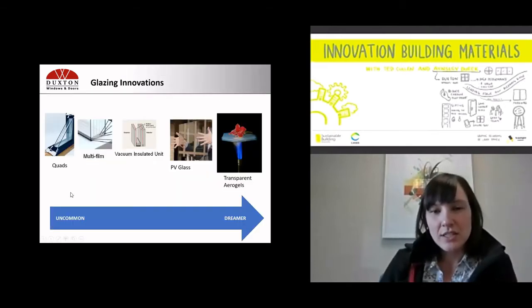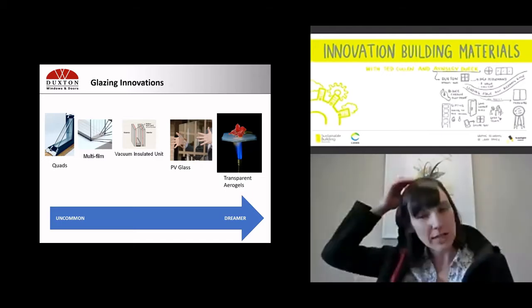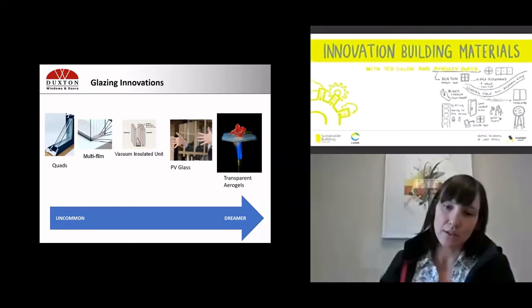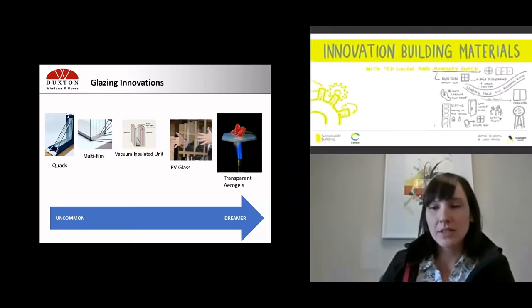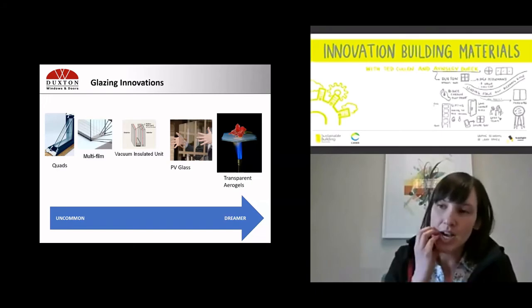Glazing innovations. So after those first three, it's crazy. This stuff isn't that far out, and that's why it's kind of fun to talk about. So photovoltaic glass, I was chatting with a glass manufacturer, and he was saying that there's definitely people out there that are making it. Photovoltaic absorbs energy and converts it into electricity for your lighting or whatever.